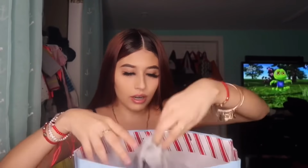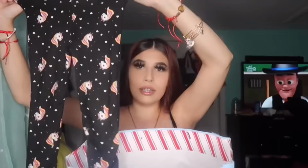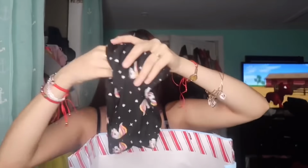Let me just show you guys what we did get. My older sister got Janessa this little pink vest, and then she also got her some clothes. She got her this shirt, and then she also got her these unicorn leggings, super cute. Also got her a Minnie Mouse pajama.